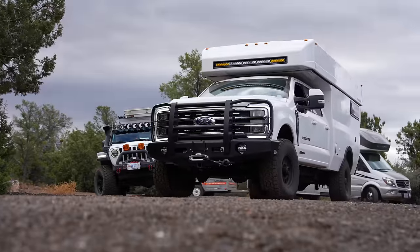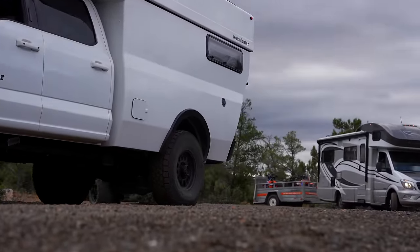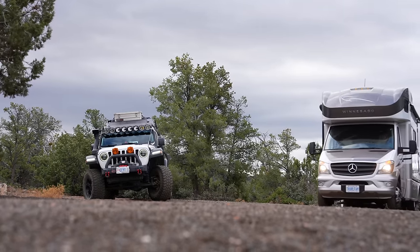So first it's Flagstaff. We're gonna pick up a few things. We haven't been to the grocery store in a while. And yeah, so we'll see you there in Flag.